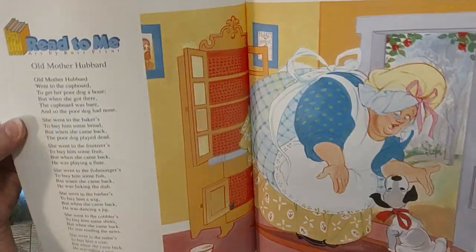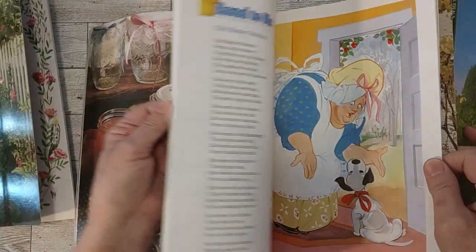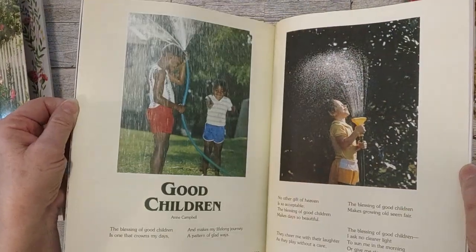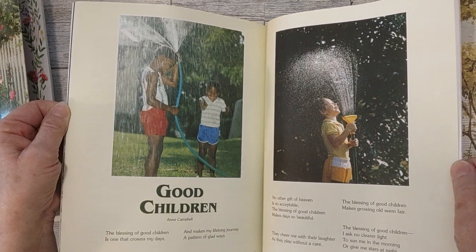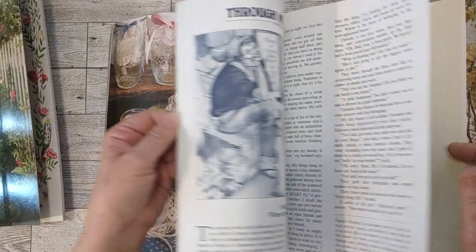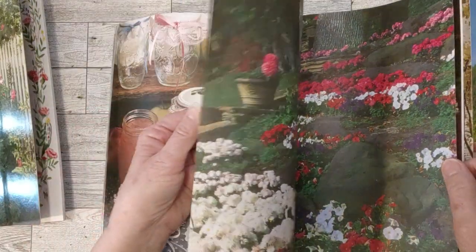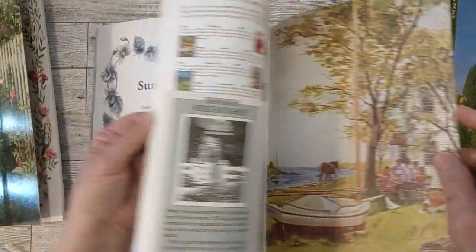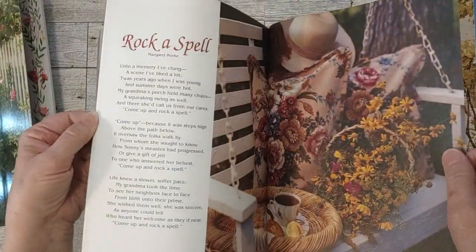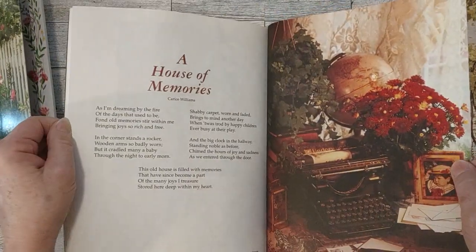Oh, look at this one. Read to me, Old Mother Hubbard. Oh, cute. Look at that little puppy. The sprinkler. Yes, ma'am. The summer sprinkler. Sure, we've all been there, done that, haven't we? Any kind of sprinkler in the summer when we were a kid. Turn it on and cool off and run around.